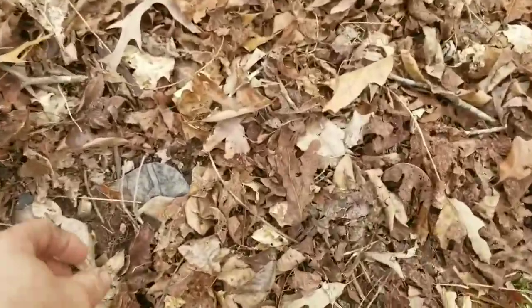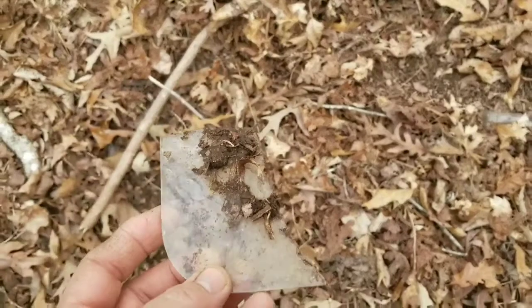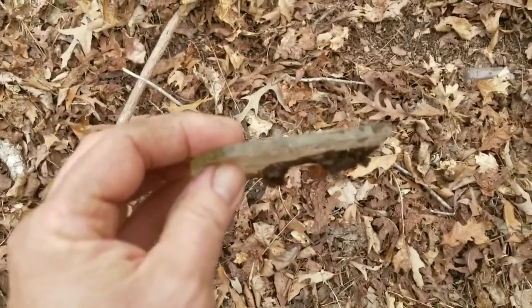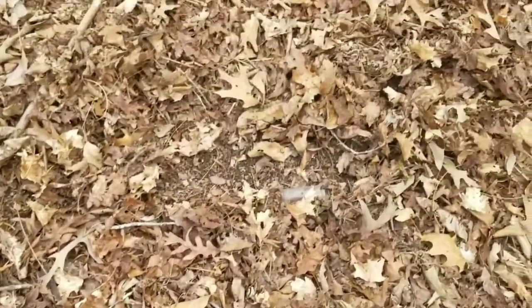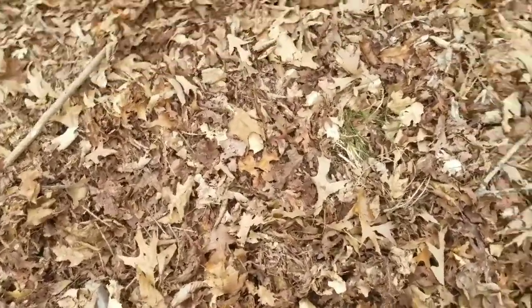Here we have another piece of what looks like automotive window glass. It's got the distinctive curve to it. It's thicker than normal window pane glass. Doesn't appear to have any writing on it. Might have been out of an old Model A, Model T Ford or something along that era.